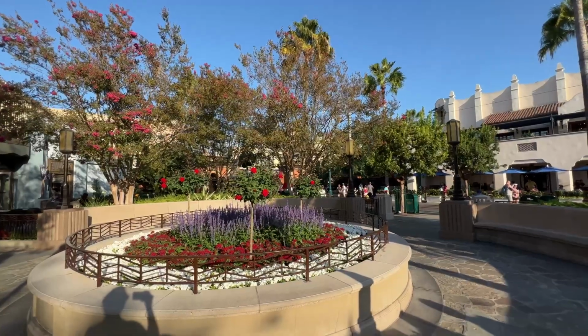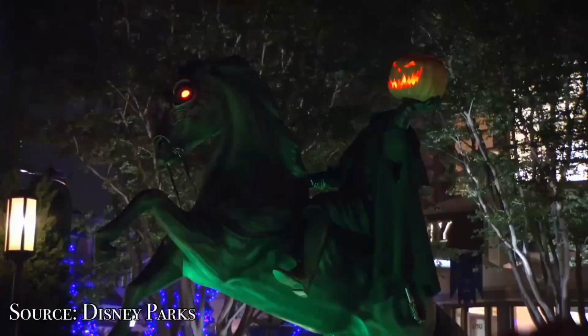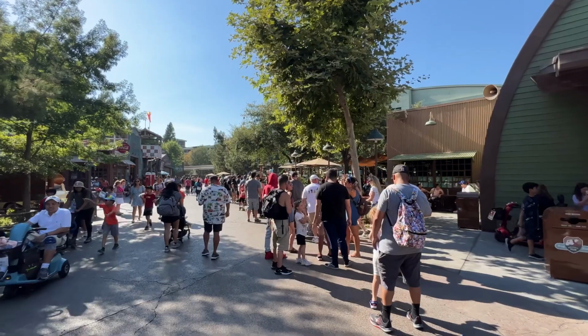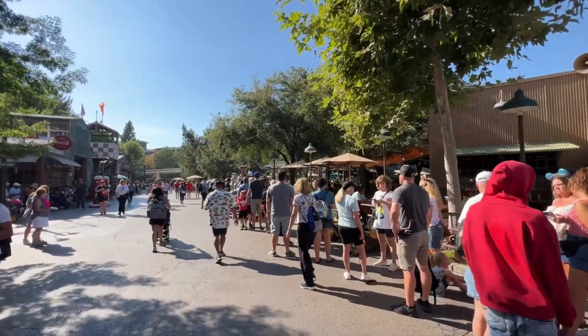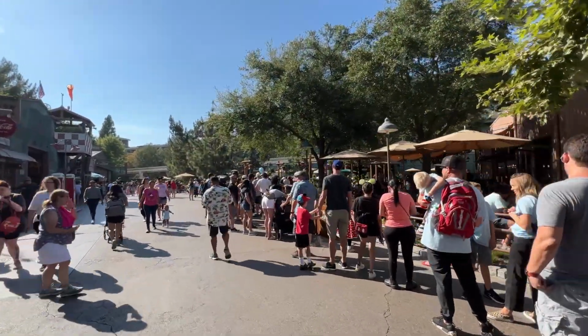Right here in the front of the park, pretty soon the Headless Horseman will move in. I love the Headless Horseman statue, he's so cool. So yeah, just probably a few more weeks and we'll see him pop in. Making our way through Grizzly Peak Airfield and look at the Lightning Lane. This is not the normal queue. This is Lightning Lane. This is so nuts to me.